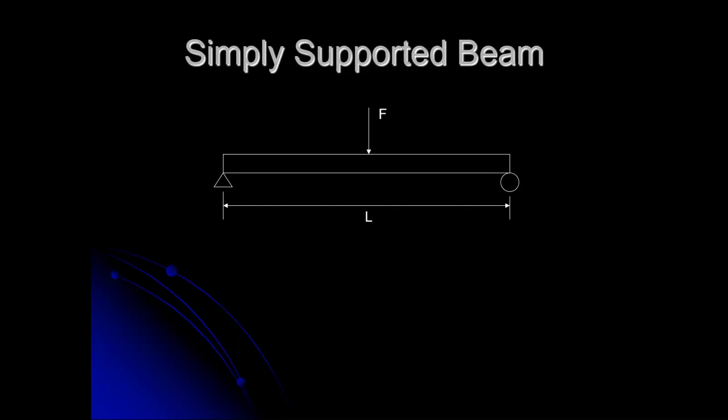But there's the picture for the simply supported beam. So we've got some load dead middle of this length L, and we want to find out how much it's going to deflect. And what this gives us is the maximum deflection. It gives us how far the very middle of this beam will deflect. Areas toward the supports, they're not going to deflect as much. So that's our setup. Now, in order to solve this, we need several pieces of information. First, we need how much load is applied. We also need what material the beam is made out of.